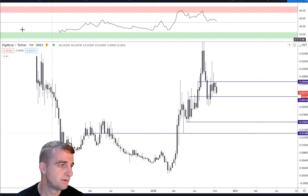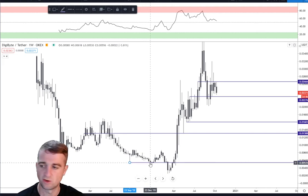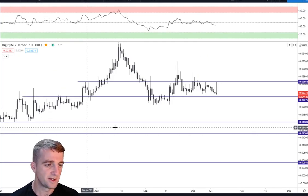And let's see if we can get 1 more lower in case the market absolutely shits its pants. We've got one there as well. That will be the lowest we go. So we bounced off the area, and we bounced off it a couple of times there. So that is a couple in the weekly time frame. Let's drop into the daily and see what we've got going on here.